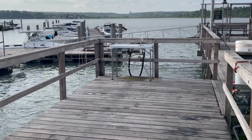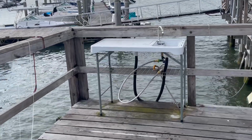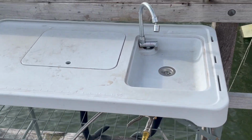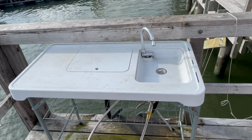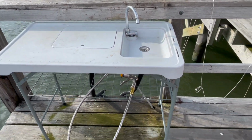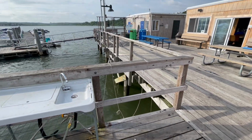Oh, and it looks like they upgraded the sink. I remember the sink used to be a lot bigger, and it's old. Now they converted what seems to be like a table, and the drain used to be a lot deeper, but now it's a little thinner. And I think people actually have ropes here for crab cages.